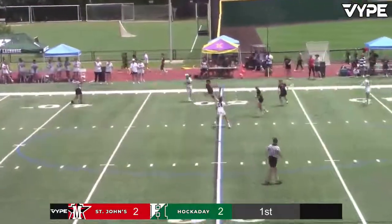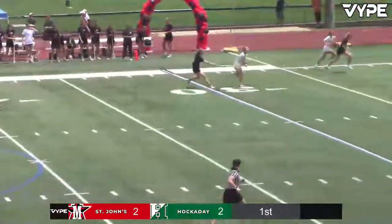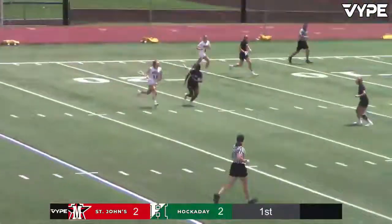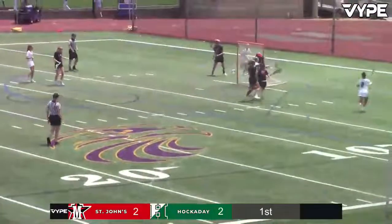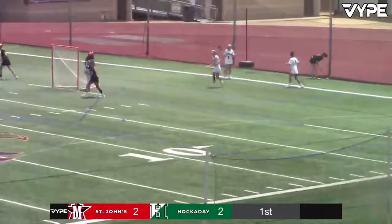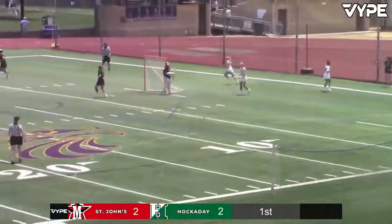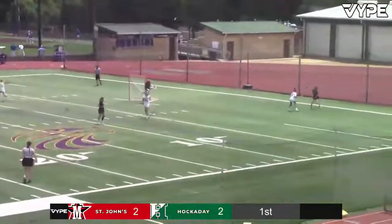There it is again, almost the exact same place. Yep, so St. John's are going to need to adjust that. You can't hang in there with a team like Hockaday if you're not going to start getting some of the draws. She goes to goal here. Great defense, a great play by the defensive player slapping that away. And they're going to give that to St. John's, and Hockaday fans are not happy about that.